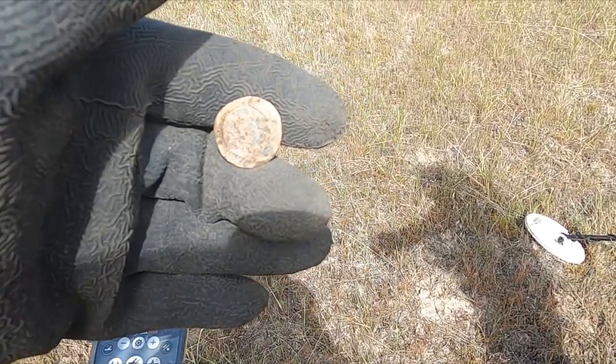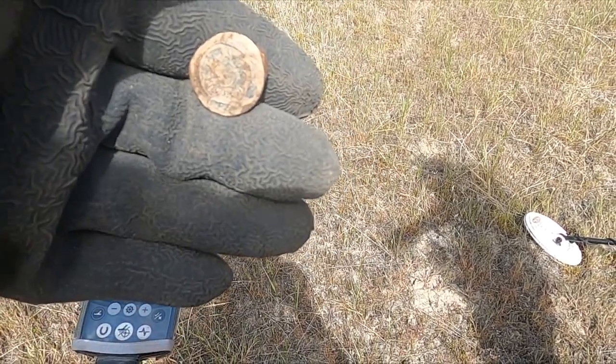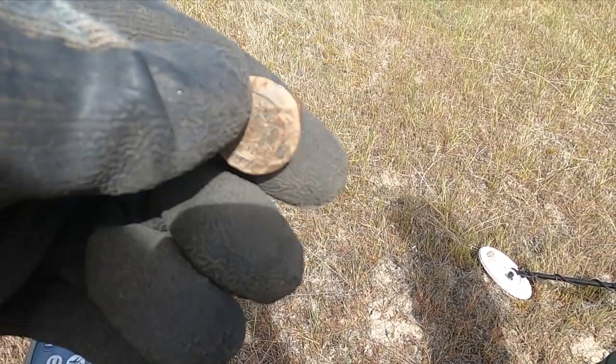So Brad just got this weird little cap. Seems to have a name and then says powder. It's like ARDS. Can't read all of it. Powder. Not sure what it's to. Kind of cool though.